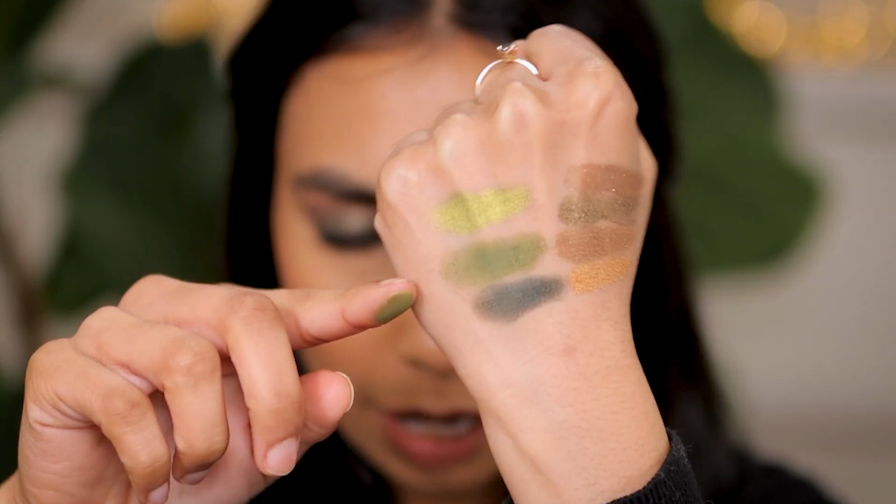So I did have to work with the mattes just a little bit. I'm going to swatch that green shimmer as well. And the green shimmer for me is okay. I don't really like this green shimmer. I think it's a little bit too light, perhaps.